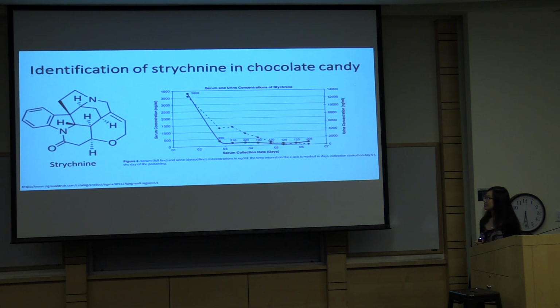Unfortunately, the man died several weeks later due to the brain damage caused by strychnine. The murderer was arrested because traces of his DNA were identified on the anonymous letter that was sent with the chocolate. And he was sentenced to life in prison. So the case shows the importance of DNA tests and mass spec in forensic science.